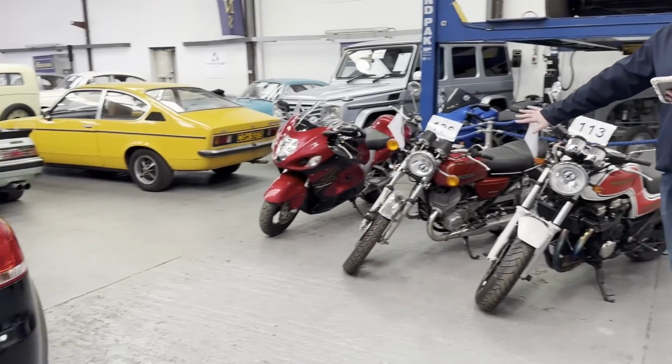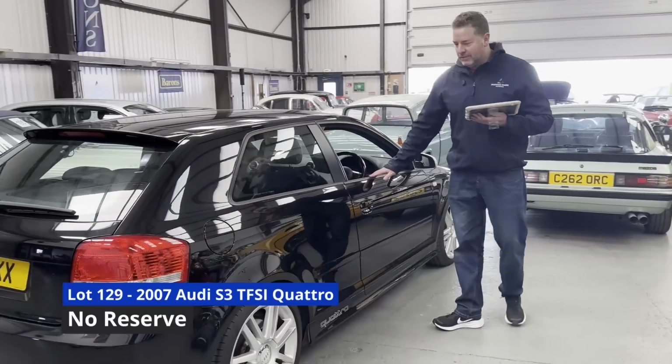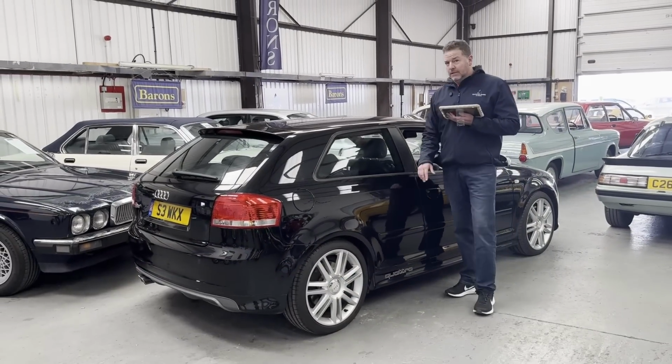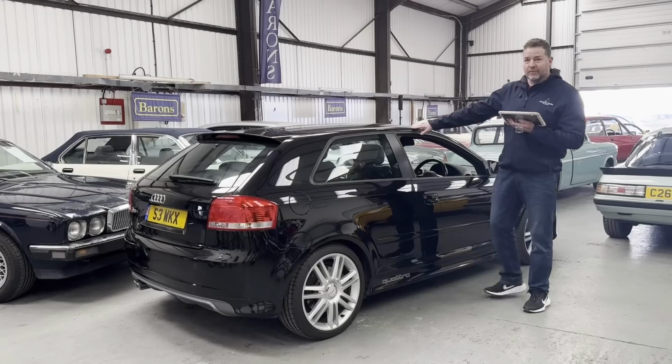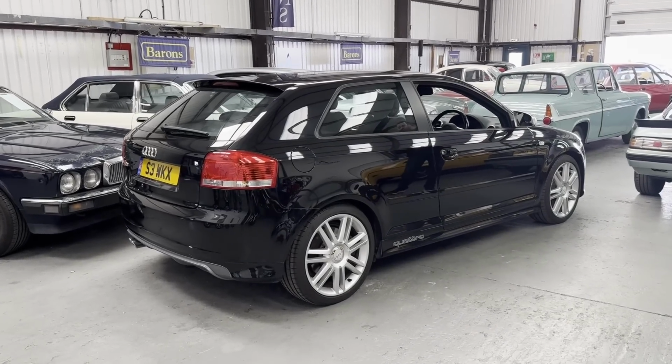Right, moving on to this. We'll come back to those bikes momentarily. How about this? This is no reserve. This is very tasteful. You see a lot of these modded up and chavved up, not that there's anything wrong with that. Very moddable and chavvable car. But this one's completely unmessed with, which makes it quite unusual.